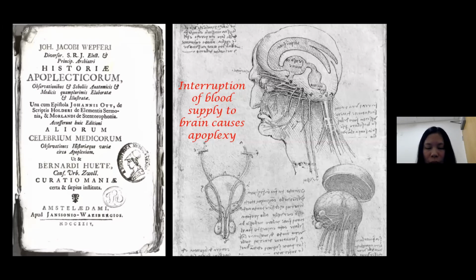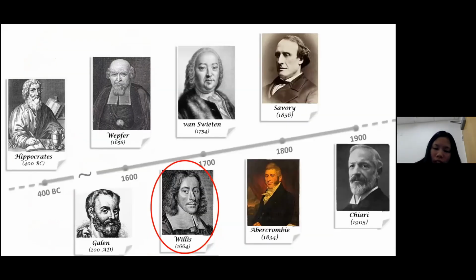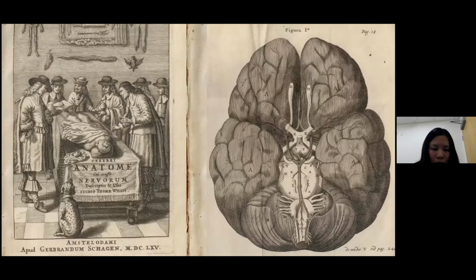At this time, he still wasn't sure whether the thrombus in the carotid was due to embolization from the heart, or if it was an in situ thrombus, because atherosclerosis hadn't yet been established as a theory at that point. Then 6 years later, in 1664, Thomas Willis expanded on the work of Wepfer and others and published his book Cerebri Anatome.